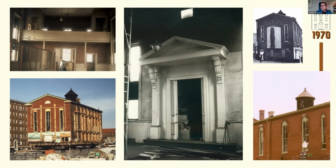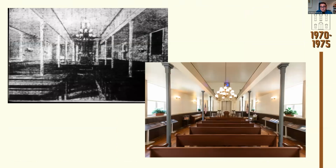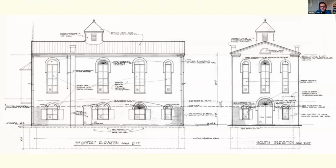But upon examination of the original flooring by the restoration team, they could ascertain the location of the original posts or columns where the balcony once stood, as well as where the original bima, that raised platform in the beginning, first was, which helped in the restoration process. So with all of that, the plans for restoration were drawn up by architect Leon Brown.